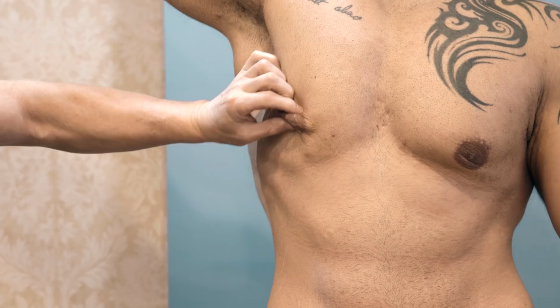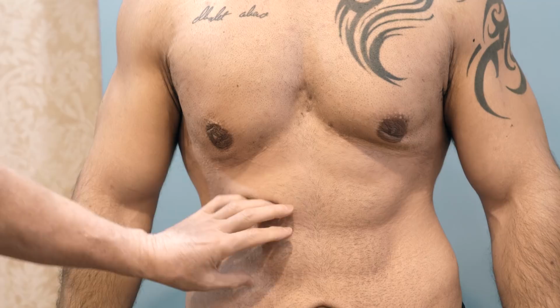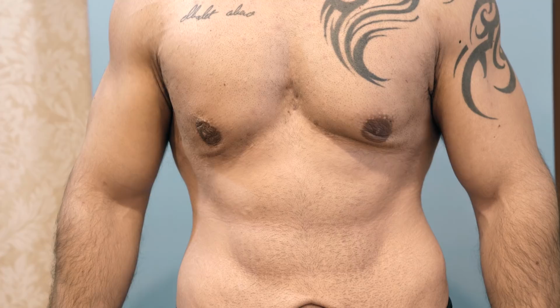He even has a freaking six pack. He looks amazing. He lost 80 pounds, 70 pounds, 60 pounds. So he's got a little looseness here that we may fix up, but look at these six packs. That's amazing. But what we need to do, and I don't do the nipple lift anymore at the same time because they just don't look great.